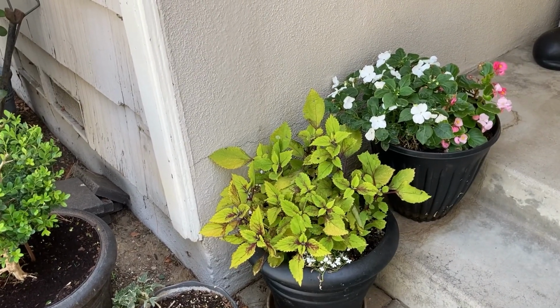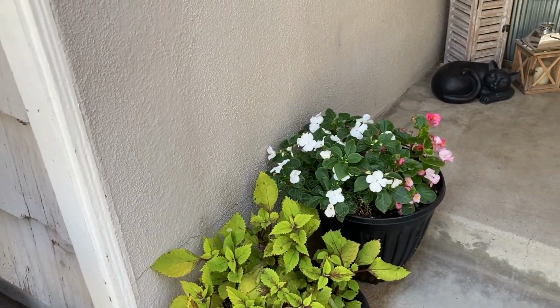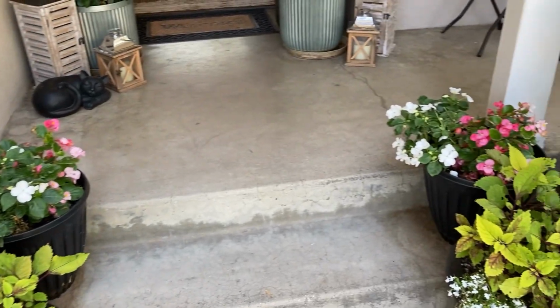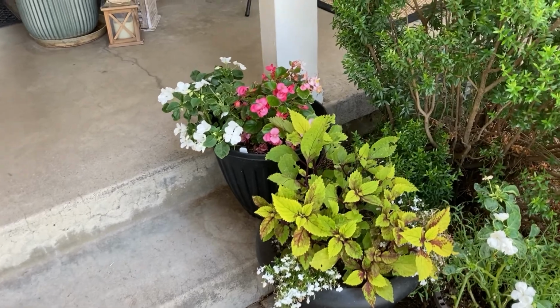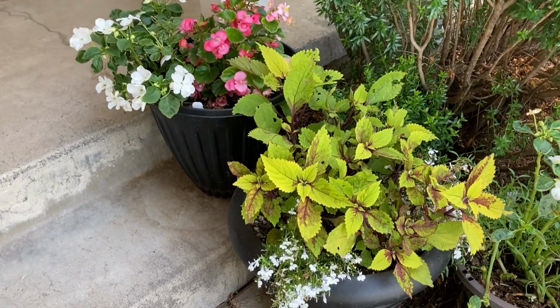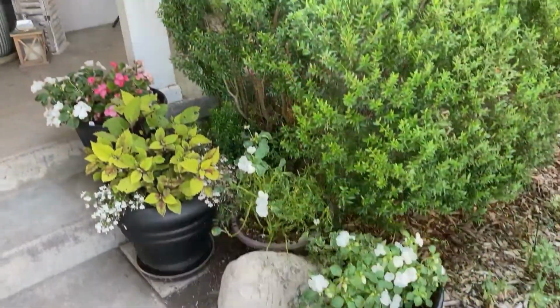I've had to trim it back a couple of times, and you can see that the impatiens, which was once a sorry, sad little clearance plant in both of these pots, the white impatiens, they've actually taken off, and they're giving the begonias a run for their money. But like with my other plants, I'm seeing a lot of chewage, so I need to treat this area.